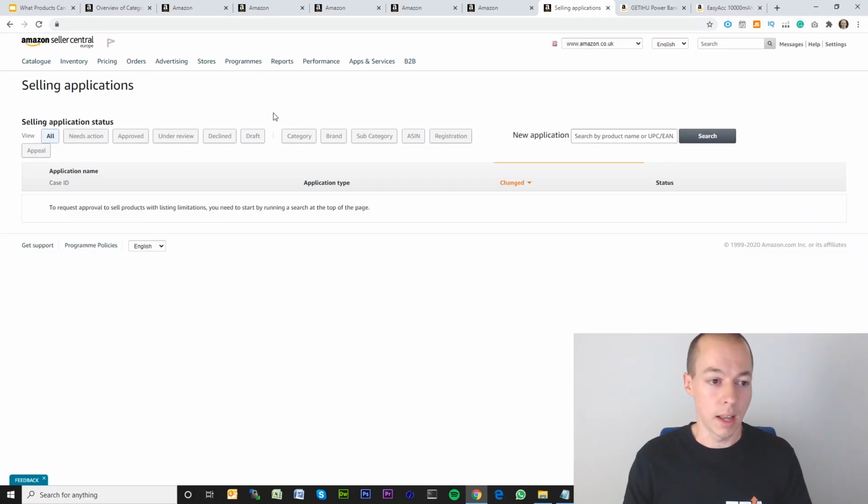So this is the selling applications page, which is accessed by going to Catalogue and then view selling applications. Like I said, I don't know when this feature was added. It might have been in months and I've somehow missed it. However, it is super powerful and I'm going to show you how it works. Now, if you had applied to sell products that were restricted, you'll have a list of your applications here. However, the real power comes from the search.